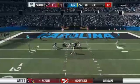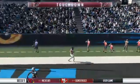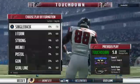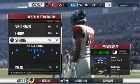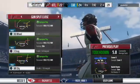Now Ryan on second down. Flushed out right. And this is caught for a Falcon touchdown. Dez Bryant, his first touchdown on the year. And now the Falcons are within a 2-point conversion of tying up the game.